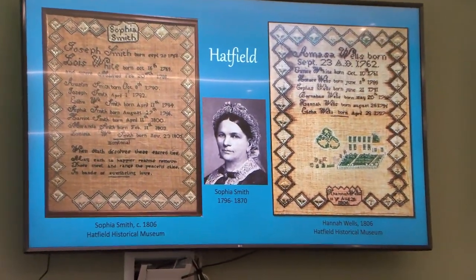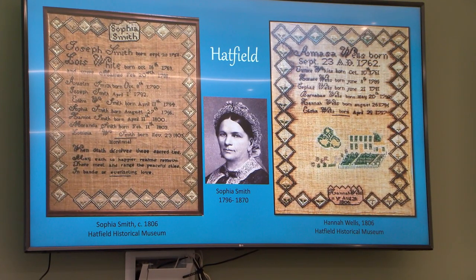On the right is a very similar family record, stitched about the same time, 1806, by Hannah Wells. It's clearly done, and it just jumps out at you, under the instruction of the same teacher. You look at those borders, and you can see the similarity in the borders. And they're both family records.